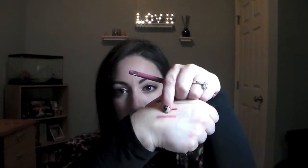This is the kind of nude that I like. I'm not into the peachy nude or the brown nude. I like the pinky kind of nude and a little bit more in the mauve tone. So this is perfect for that.